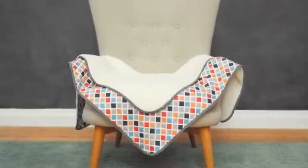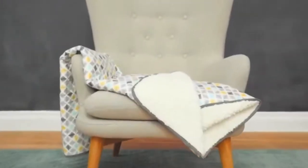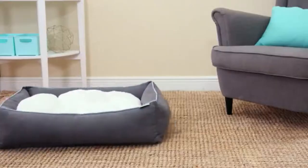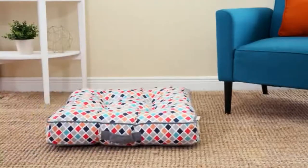For an extra layer of cozy couture, try Frisco Sherpa Blanket. This blanket is double-sided in soft twill and cloud Sherpa fabric and perfect for beating the cold. Use it to pamper your pet or to protect your furniture. All of Frisco's fashion products come in a variety of sizes and modern prints, like solid gray, sky geotone, and earth geotone, and are machine washable for easy cleaning.